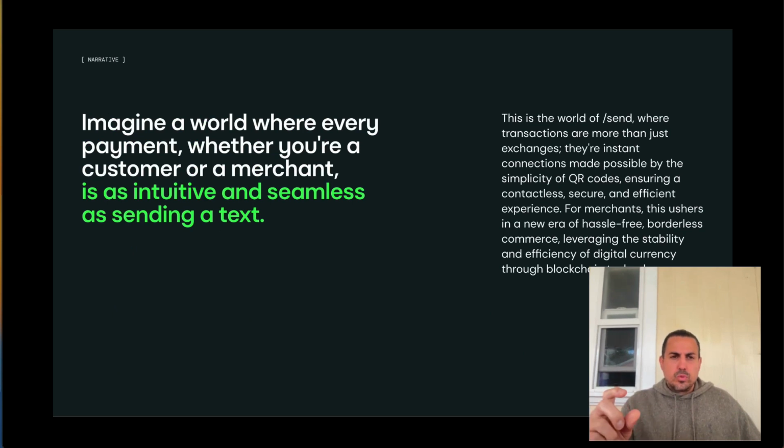And then the narrative, which is important. We have the logo, we have the brand values, and we have the narrative. Imagine a world where every payment, whether you're a customer or a merchant, is as intuitive and seamless as sending a text. And if you see, I shared some screenshots from our internal chat that Headroom was talking about, where he sees sending a payment where it's /send at ETH 50 USDC, right? That's as seamless as sending a text.